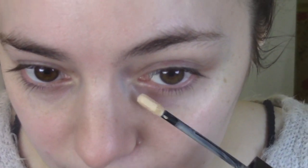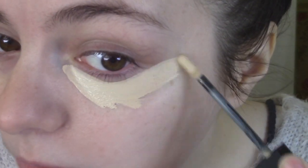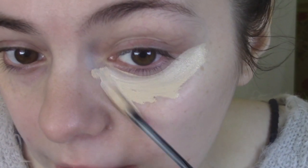So I'm just going to zoom into my eye area. So there we are. Can you see my nice bags? I just feel like they don't look great today. And the usual veiny eyelids. So let's just pop this on in my eye area. I'll just put it on one eye and then show you it side by side with concealer and no concealer. And then we'll judge how well I think it covers.